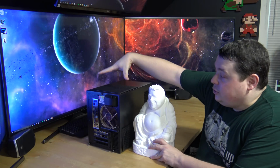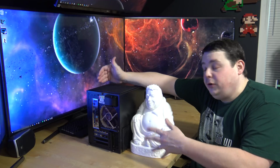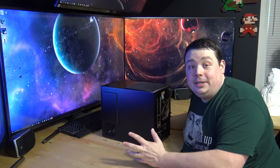Now, as you can tell, sitting next to Batknife here, the system actually is quite small. It's not very tall, it's not very wide. It's actually perfect for an HTPC application because you can put it into a component rack and still have plenty of space around it. All right, let's open it up and see what's on the inside.